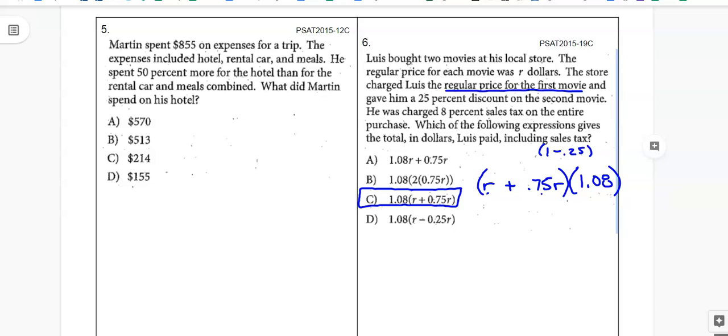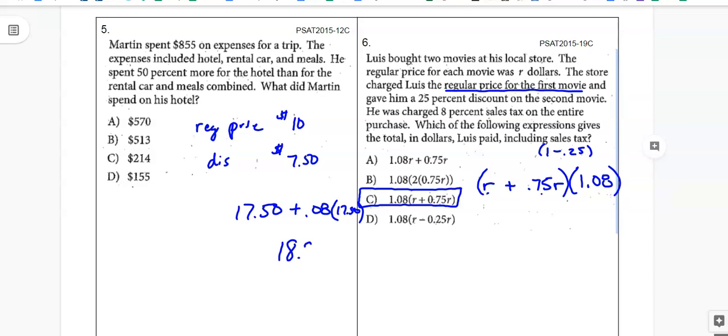Now, if you're not really good using the letters, you could just pick your own price. Like I might have said, well, let's just let regular price be, I'll pick a nice number like $10. So then the discount, 25% off, would take away $2.50. So that's how much you got the second movie for on discount. So we had $17.50 worth of movies. Then we're going to add to that 8% of $17.50. So $17.50 plus 0.08 times $17.50 comes out to be $18.90.